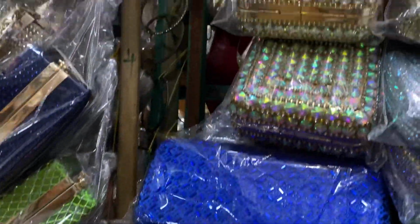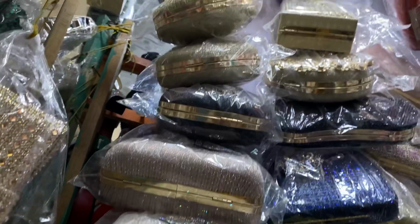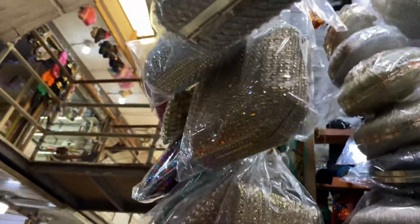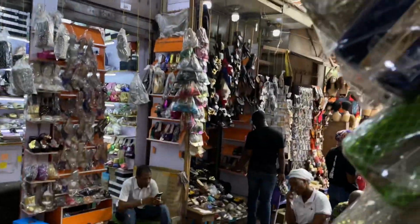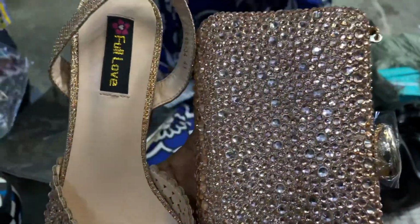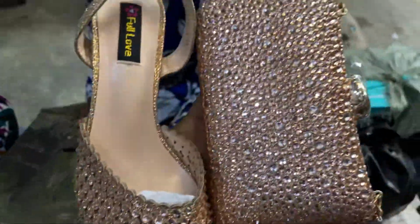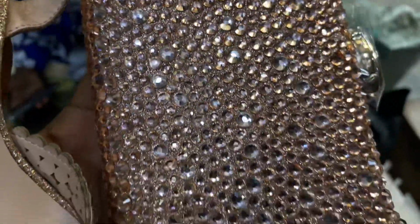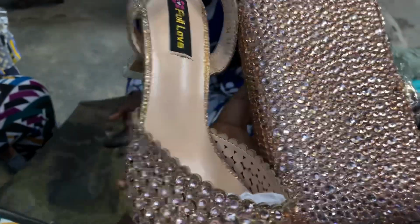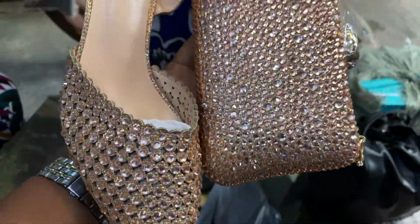You can see. This one are small, guys. That is close. Wow. How much? Wow. Guys, 30,000 is very, very cheap. Honestly, you can see the gold. You can see how dazzling it is. And it goes on the hands. Like, they have the purse and the shoe that you want. Perfect one for you.